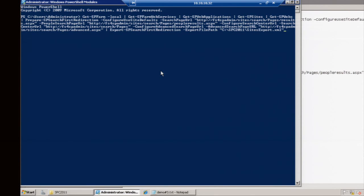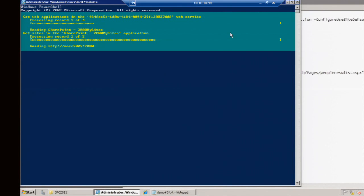It will also add specific directives to this file that will be used further on to apply the search first redirection. So I'm running this command. It's going to take a little bit to run, but you will see the progress, the really nice progress right on the screen. As you can see up here, right at the end, well, of course, as soon as I showed it to you, it disappeared.